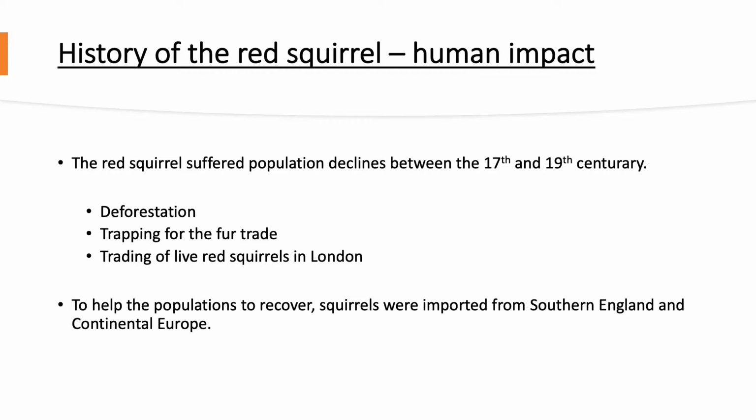Population declines occurred in Ireland and the UK between the 17th and 19th centuries due to both deforestation and trapping of squirrels for the fur trade. In the 19th century, the trading and sale of live red squirrels was fashionable, and up to about 20,000 animals were sold annually in London markets. These actions, along with several harsh winters that were recorded, were thought to have contributed to severe population declines of the red squirrel around Ireland.